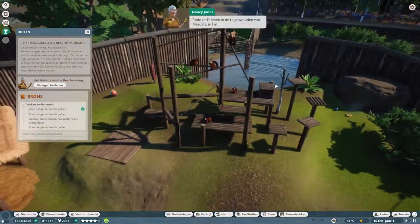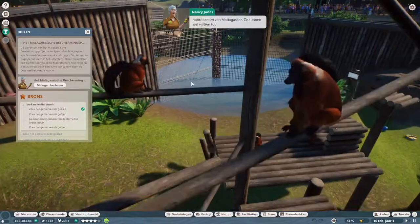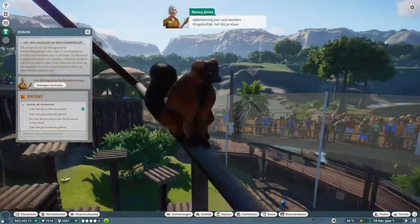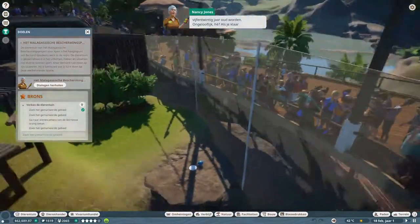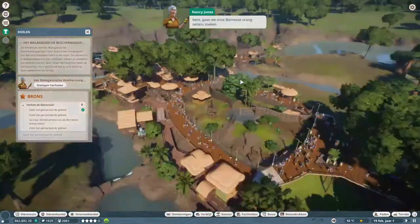Ruffed lemurs are found in the rainforests of Masoala, that's in northeast Madagascar. They can actually live anywhere from 15 up to 25 years. Fancy that, eh? Okay, when you're ready, let's go find our Bornean orangutans.